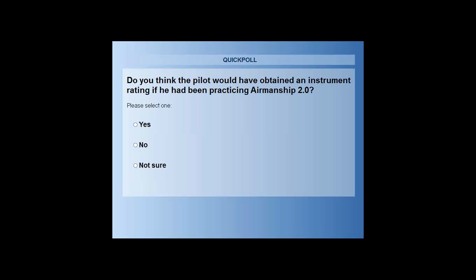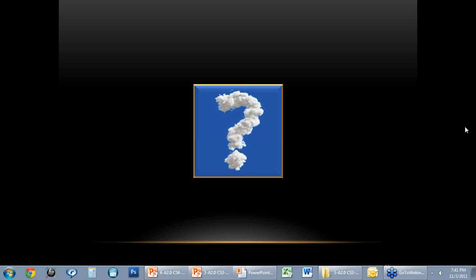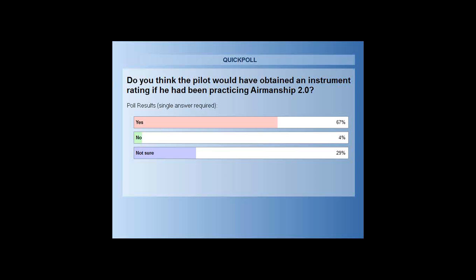Here's another one for you. Do you think the pilot would have obtained an instrument rating if he had been practicing Airmanship 2.0? Okay, it looks like everyone has voted. Share it with you. 67% yes, 4% no, and 29% not sure.